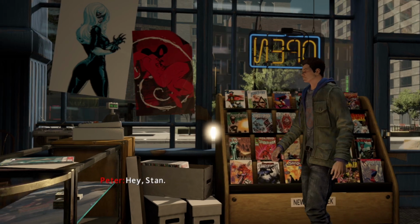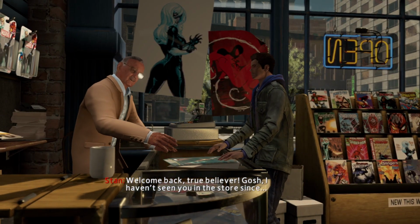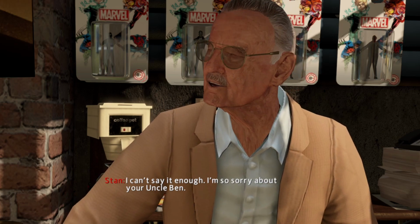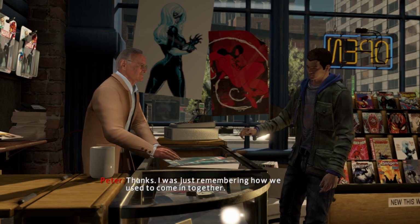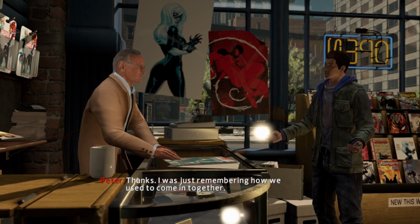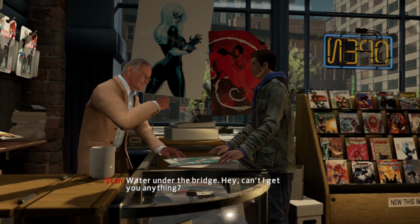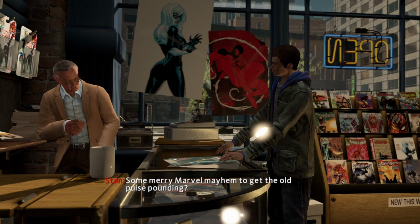The goofier, the better. And maybe you could invent your own, gosh, like a spider skateboard, spider rollerblades. I can't say it enough. I am Spider, so sorry about your Uncle Ben. Oh, he was a good submarine man. He was the best. That one would actually be practical. Thanks. I was just remembering how we used to come in together. After the mess I made house sitting for you, I felt kind of bad. Can't I get you anything? Some Merry Marvel mayhem to get the old pulse pounding.